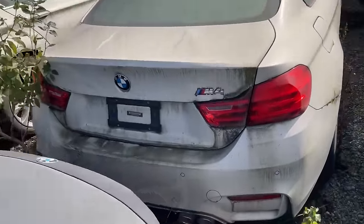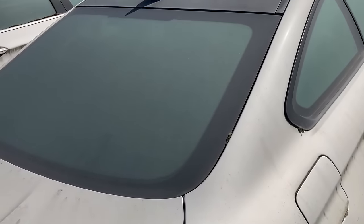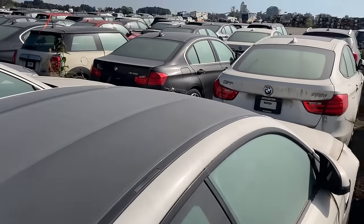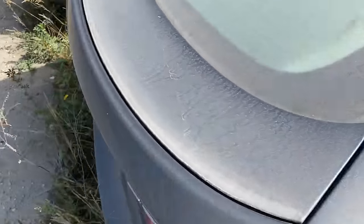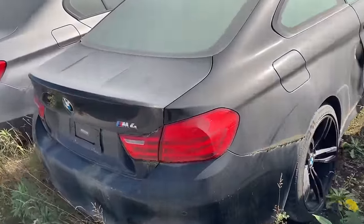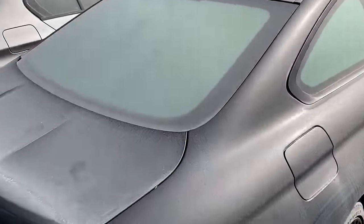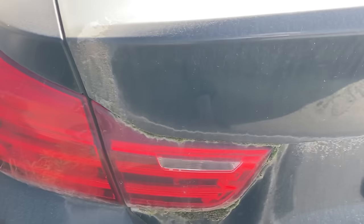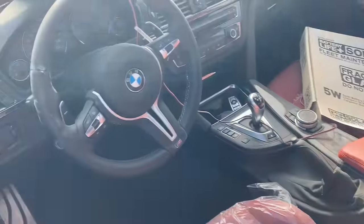Okay, and these are all like never been driven, low mileage cars. Some of them still have the plastic on them. There's a nice M4 right here. Oh, looks like she got a little ding in the quarter panel there from all the storage. Yeah, it's definitely been sitting here for a while. See the interior on this one. This one's actually got the red interior. It's a little moldy now.